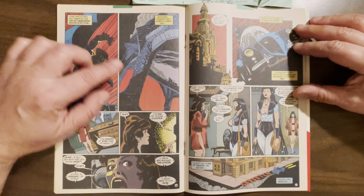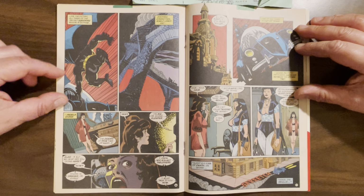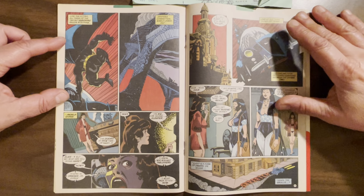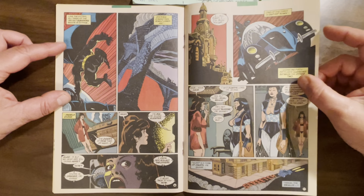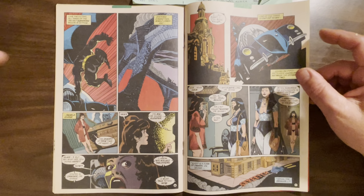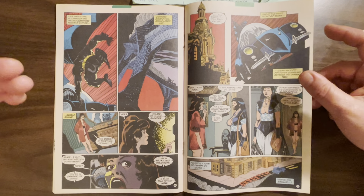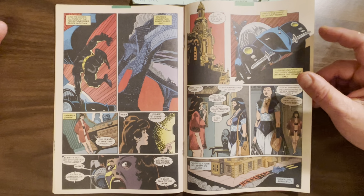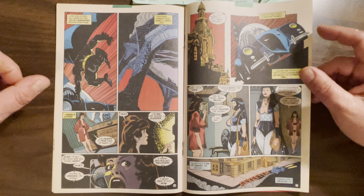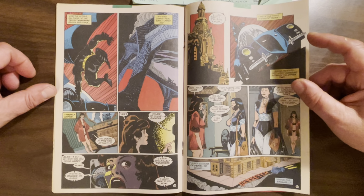God, look at these reds. More beautiful colors, the blue of Batman's cape. I don't know if you guys could tell, this is on newsprint, too. They didn't even give this slick paper. This was just the normal Batman monthly, and yet they put this all-star powerhouse team on it. It's so weird that month after month, they just cranked out these brilliant, great comics.